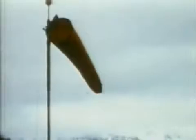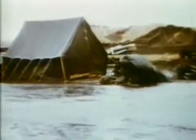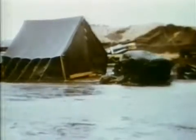This region has a peculiar weather pattern. Cold air from the pole meets the warm, moist air masses of the Japanese current to form cyclonic disturbances. Because of the Earth's rotation, these disturbances move constantly from west to east. The Japanese were aware of this pattern and realized its ability to allow them to operate behind the moving curtain of a storm.